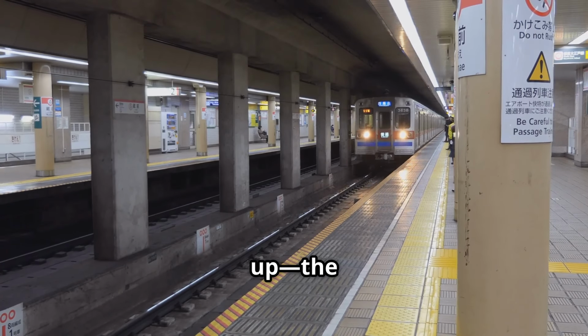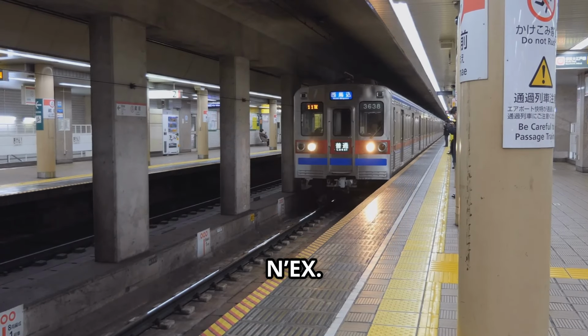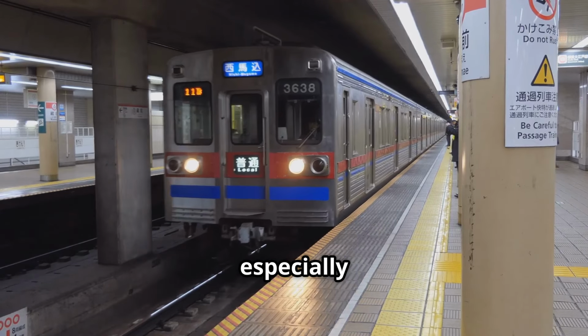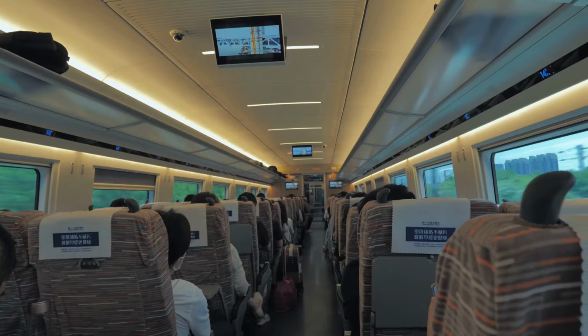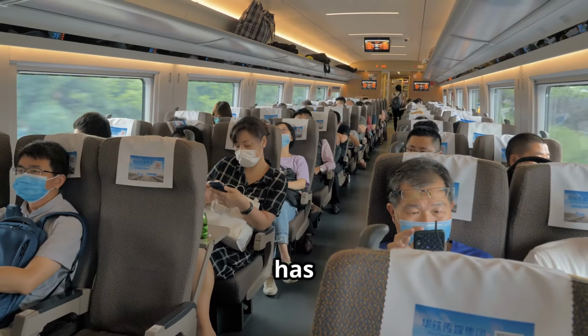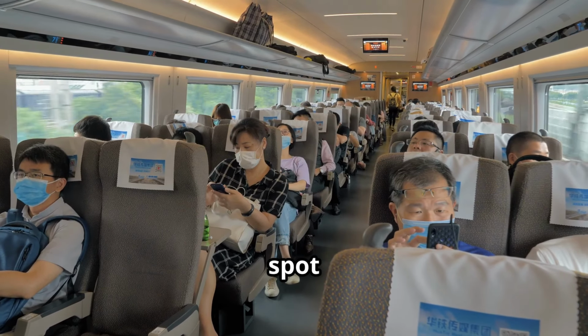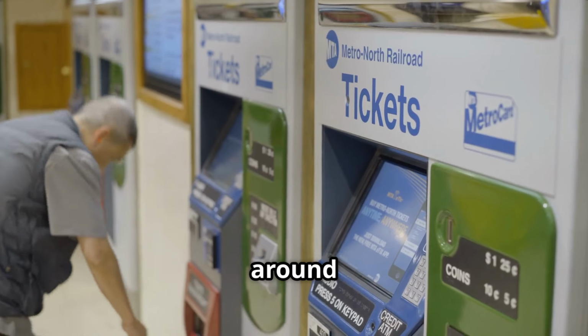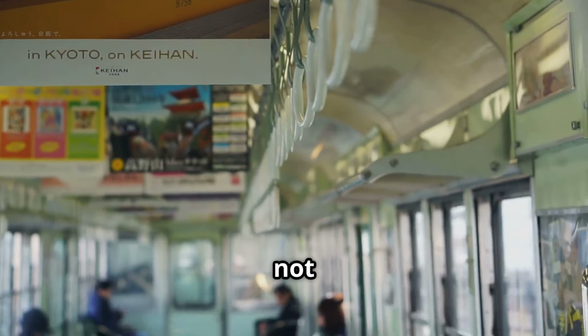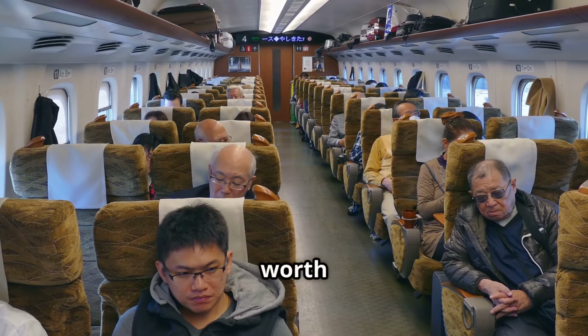Alright, first up, the Narita Express or NX. This is one of the best options, especially if you're heading to major stations like Tokyo, Shinjuku, or Shibuya. It's comfy, spacious, and has reserved seating, so no fighting for a spot during rush hour. It takes about an hour to Tokyo Station and costs around 3,000 yen. It's not the cheapest option, but trust me, it's worth it.